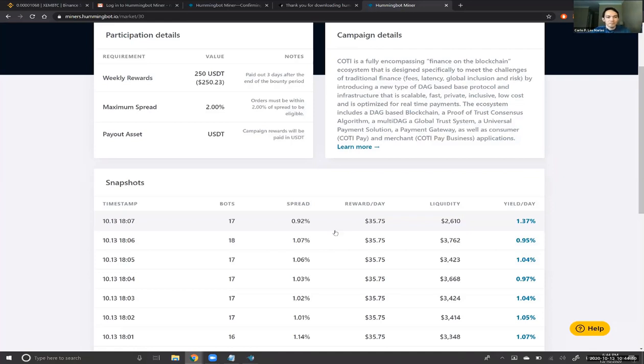But actually, while we're here on the screen, I'll also point out a few more things. You can see each snapshot is per minute. That's what I mentioned earlier, that a reward amount is being distributed each minute. So you can see here the most recent minutes. You can also see the number of bots that are participating in that snapshot. You can see the weighted average spread across all the bots. So for this market, roughly around 1%.